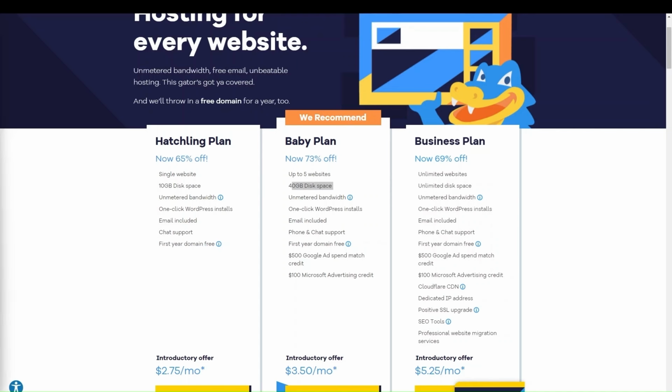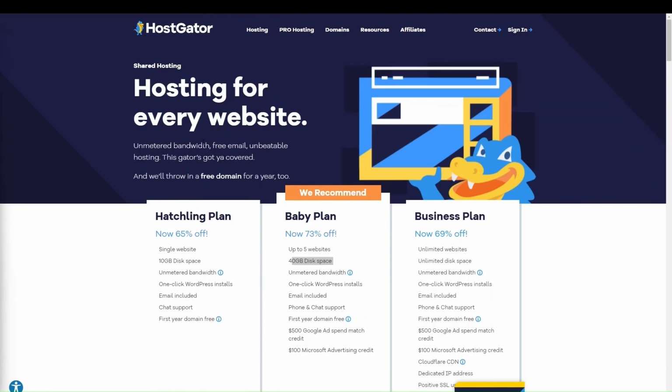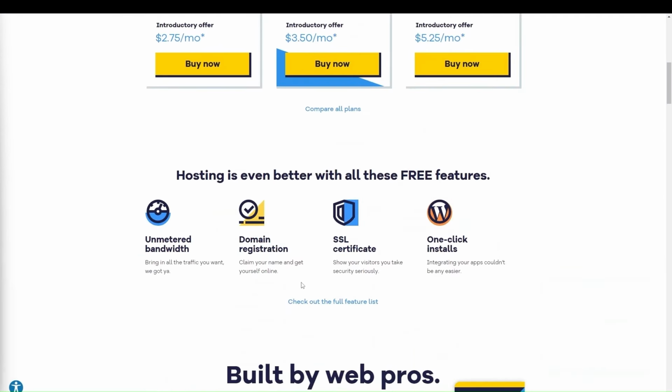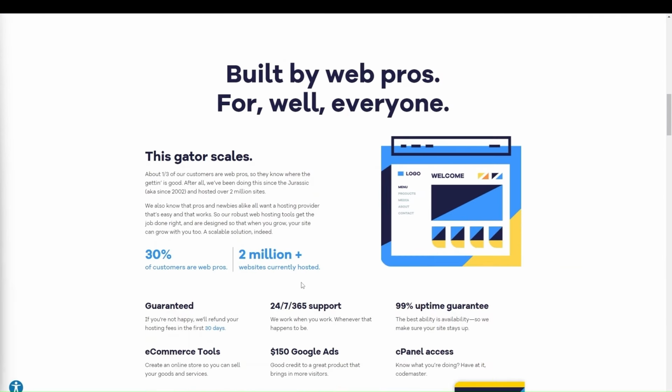It allows you to manage your web hosting, and it works like a desktop operating system as well. A lot of hosting providers, HostGator as well, will provide you with their own cPanel that makes it easy for you to manage your website on the back end as well.